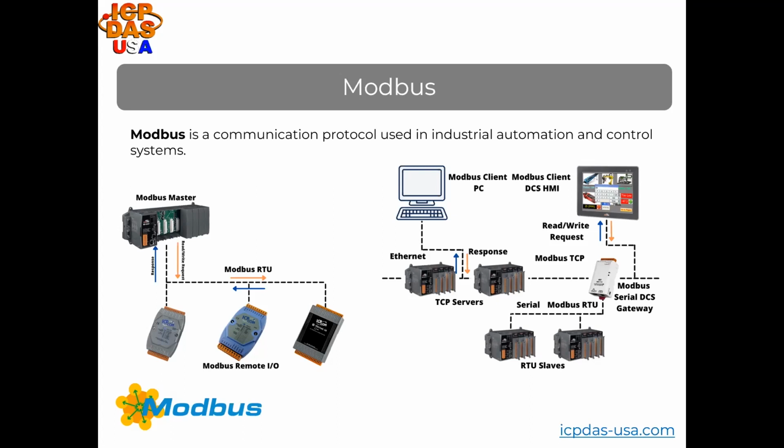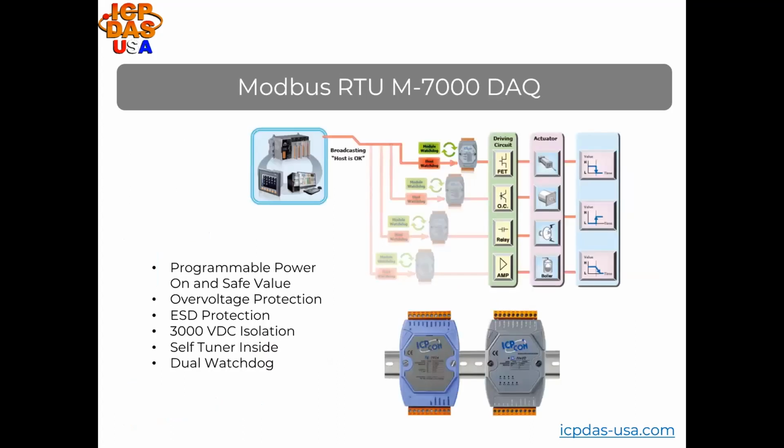Our M-7000 Modbus RTU base data acquisition modules support Modbus RTU and baud rates from 1200 to 115,200 bits per second. They're configurable with the software utility we provide called DCON utility, which allows you to search the network, configure and test I/O modules. You select the COM port on your computer or controller that you're communicating over. You select baud rates, protocol, checksum, and parity bit when you search for your modules.